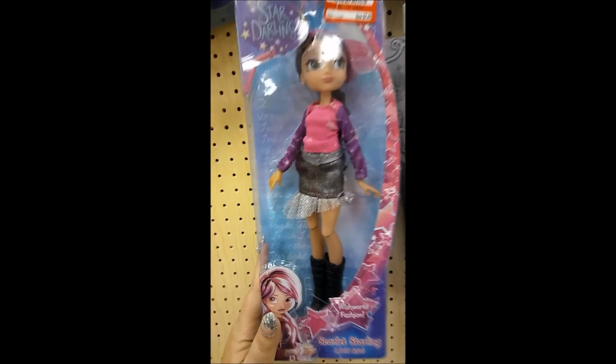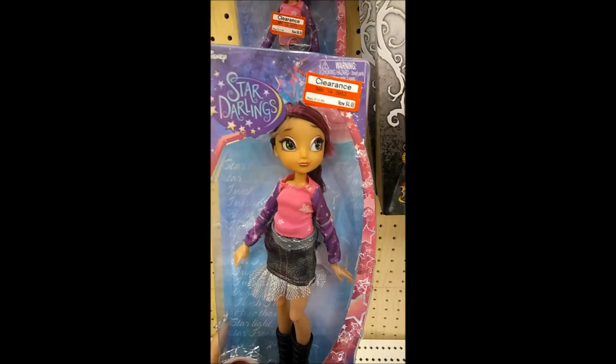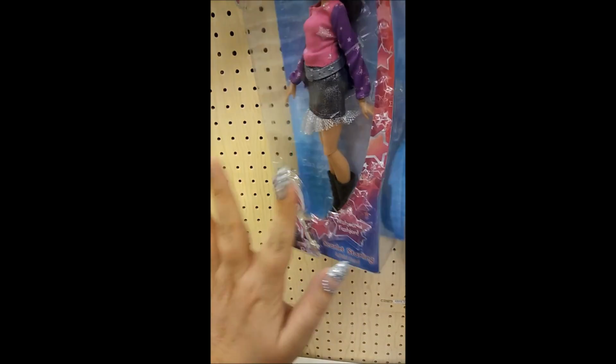Here's another 70% off find, guys. Okay, so this one is so pretty. It was $14.99 to $4.48. And these right here are flexible. They can move in different ways, which is really, really cool. So I wanted to show you that as well.